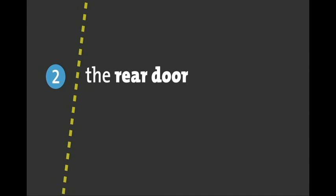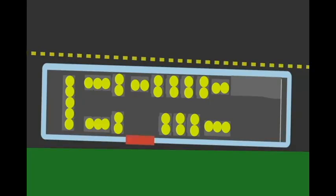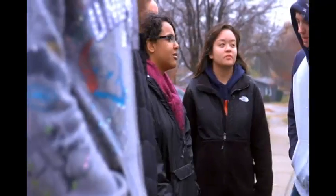The rear door. Your bus driver will activate the rear door and a green light will turn on. See it? Then the driver will instruct a passenger in the very back to gently push the rear door open. Exit one at a time. Finally, the driver will direct you to a designated spot at least 100 feet from the bus.